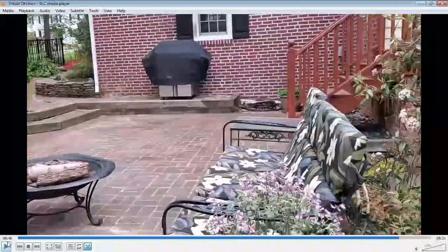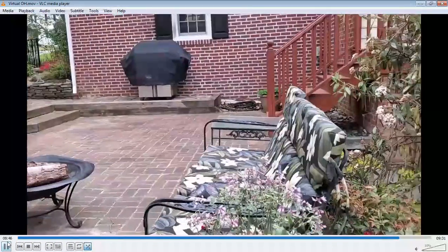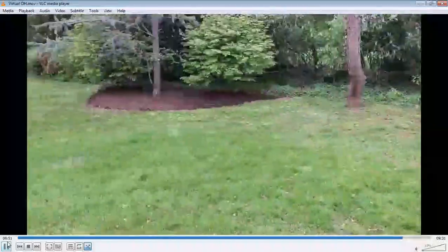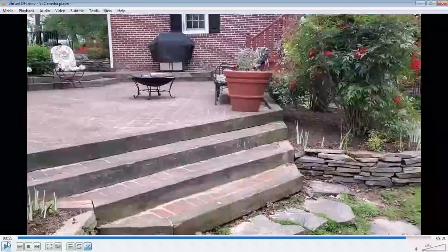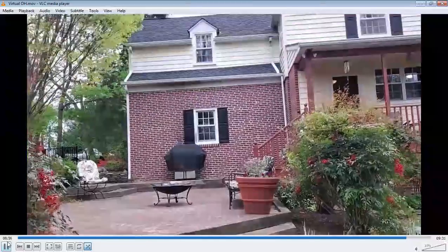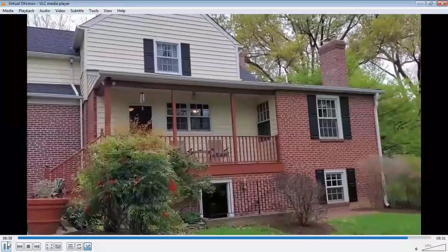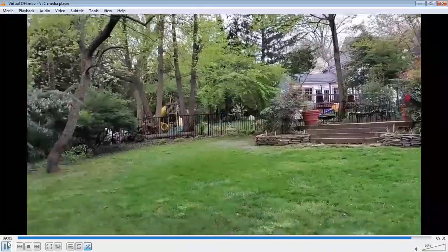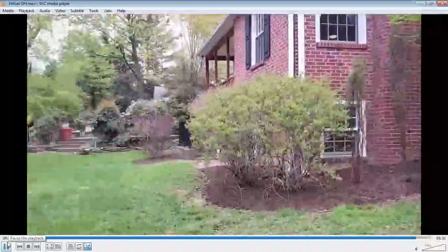Sorry, this was filmed or was edited to go a little fast. But it augments, you've seen the pictures online, so it kind of helps you connect it all together. Then there's steps where you can walk down there. Give you an idea of how much space it is. All right. Nicely landscaped, really.